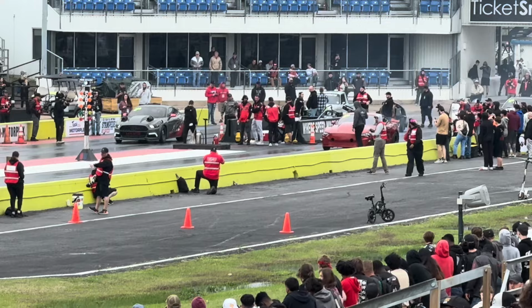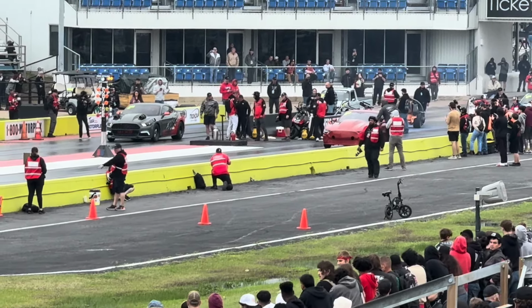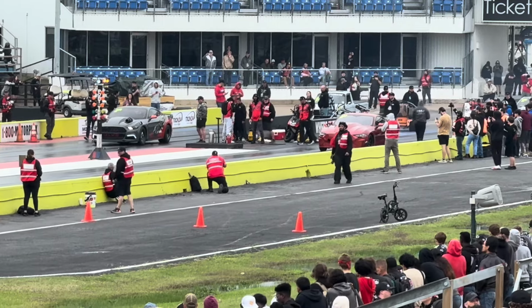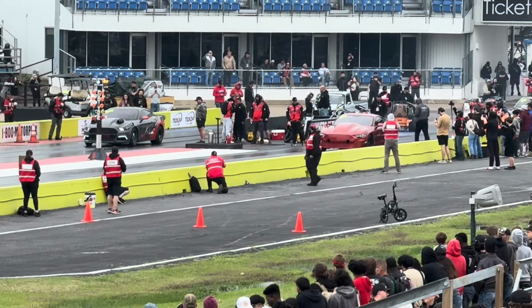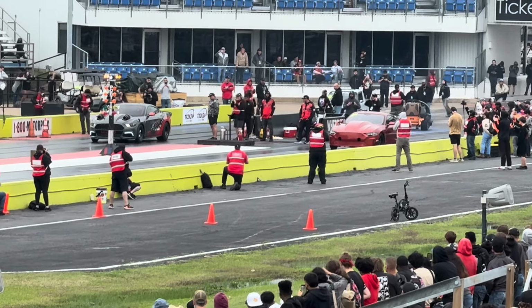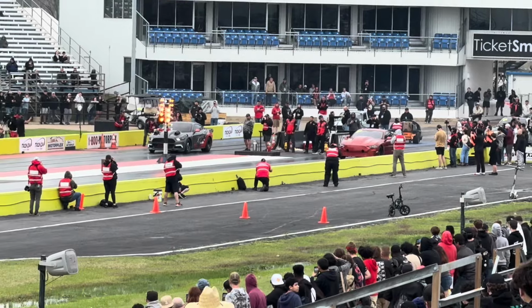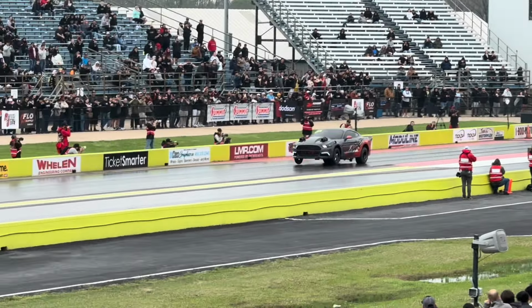I do not know if he hasn't tried to attempt a pass yet, or if this is his first shot at the racetrack, but either way, has no data on the screen yet. He'd like to add himself to the list. Barry Gomez, left side, out of Colorado, 2018 copper-colored Mustang, 779. He's qualified number 20.